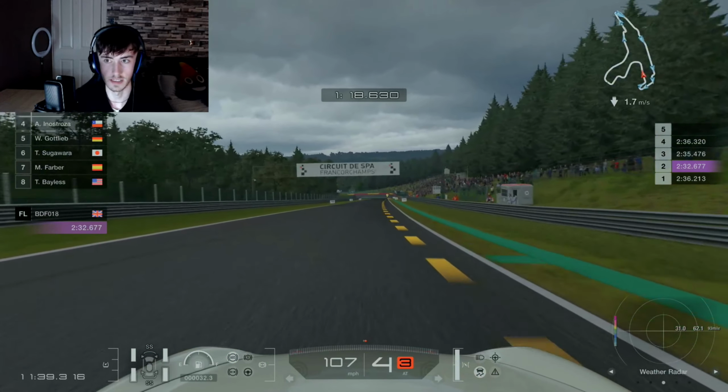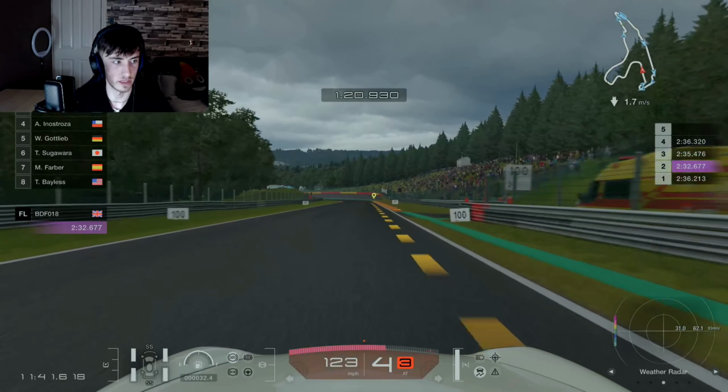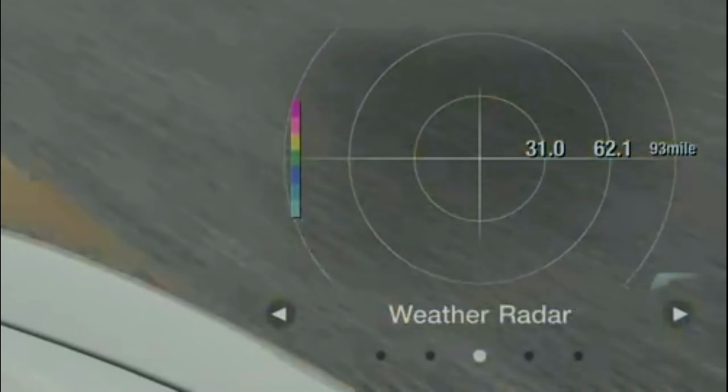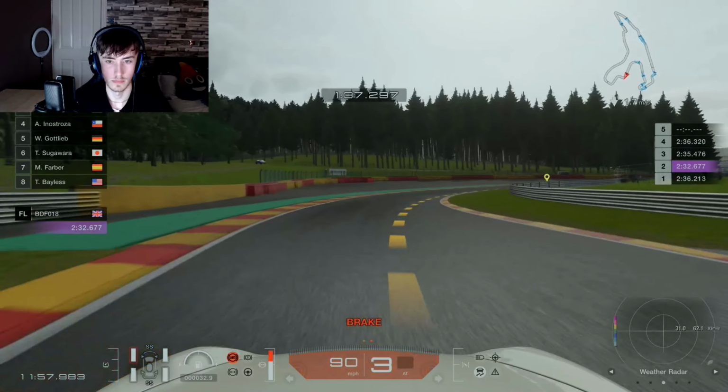Now it's just over 10 seconds in the lead. Oh, I'm about to lose that 10 seconds though, because I went very slow around that corner. Oh, here they come. Hello. From the southeast. That's where I'm from, the southeast.